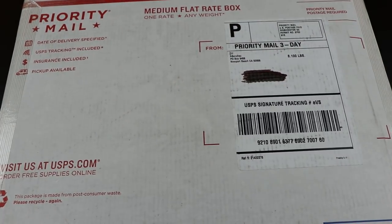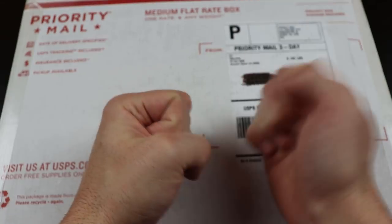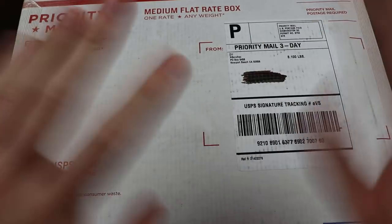Bum, bum, bum, bum, bum, bum, bum, bum, bum, bum. PSA book order.